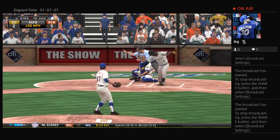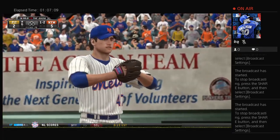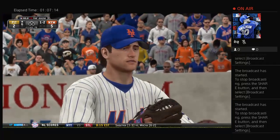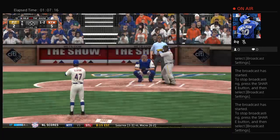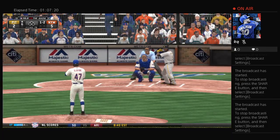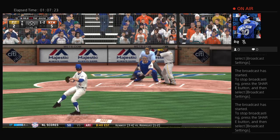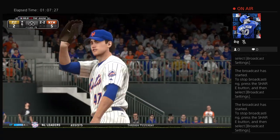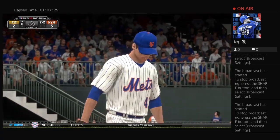Swing and a miss on the fastball, and it's 1-2. 100 miles an hour is hard. A high 100, impossible to get on top of. Trying to pick up that outside corner, but this misses, and it's back to even at 2 balls and 2 strikes.